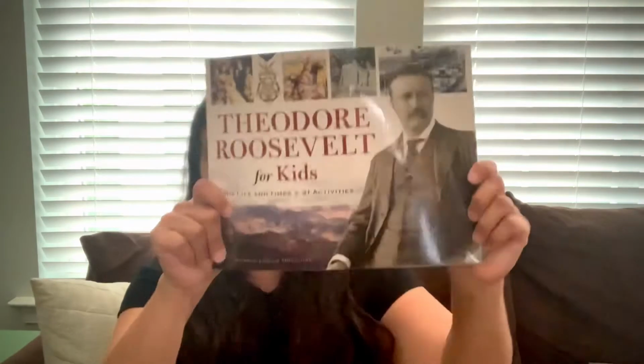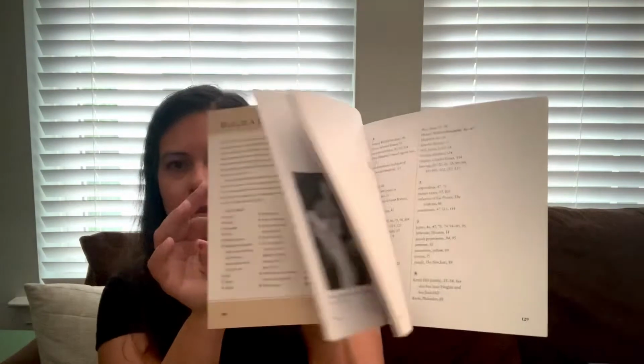Let's see what else I have here. I always pick these up. I don't know, once in a while I use a few of the activities in here when we study whatever the book is about. This one is on Theodore Roosevelt for kids, and Julian loves Theodore Roosevelt, his life and times, and this gives you 21 activities. So these are just like this, and they usually have a timeline.